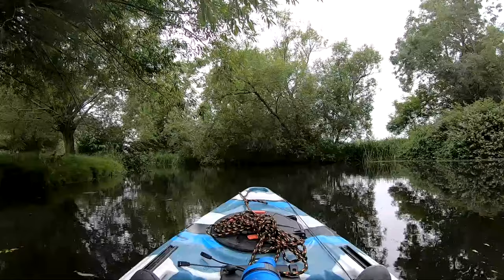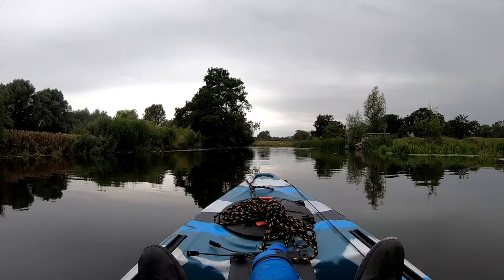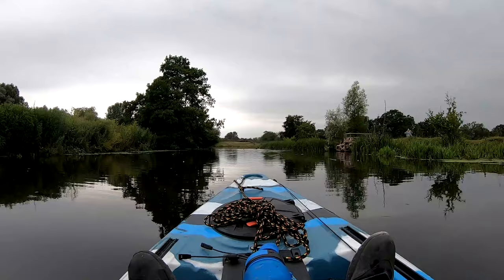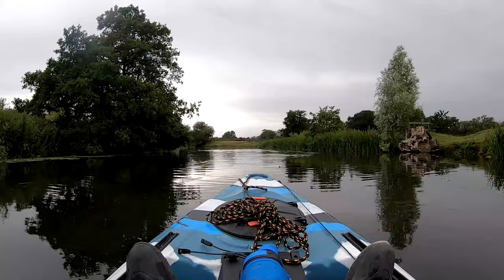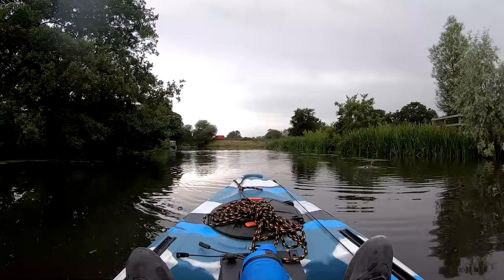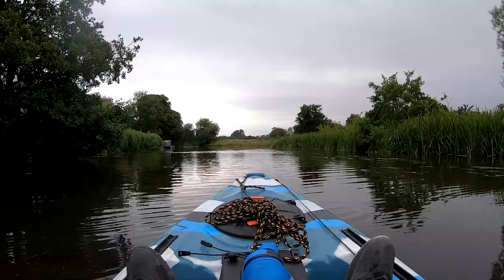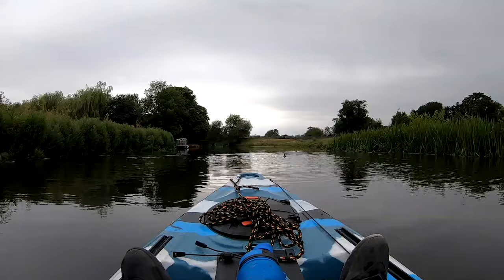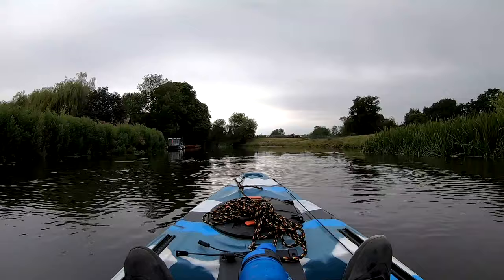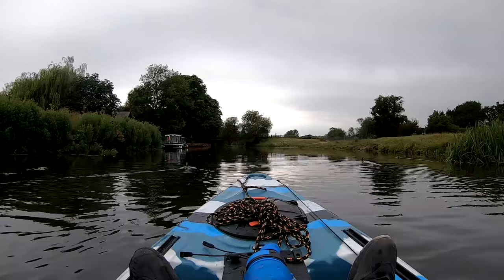Next town along, this is Dedham. Another nice place to visit. This is where you can pick up the boats or drop them off. It's only about 45 minutes or an hour slow row to either end.